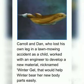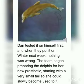Carol and Dan, who lost his own leg in a lawn mowing accident as a child, worked with an engineer to develop a new material nicknamed Winter's Gel that would help Winter bear her new body part easily. Now, what was Winter's Gel? It was a kind of gel used to fix the artificial limbs. With the help of this gel, Winter could bear her artificial part very easily.